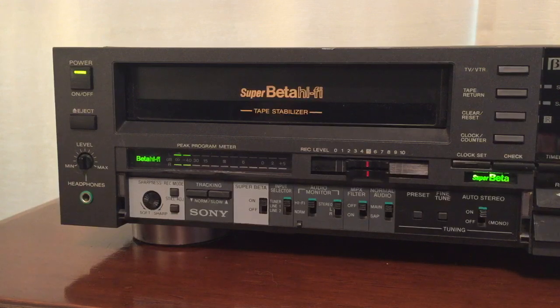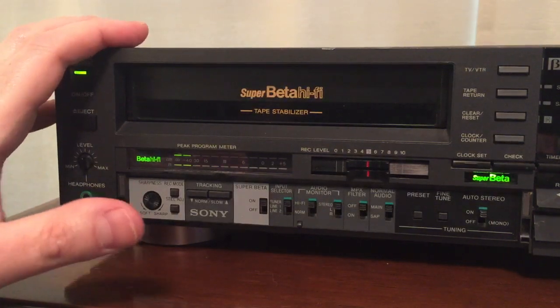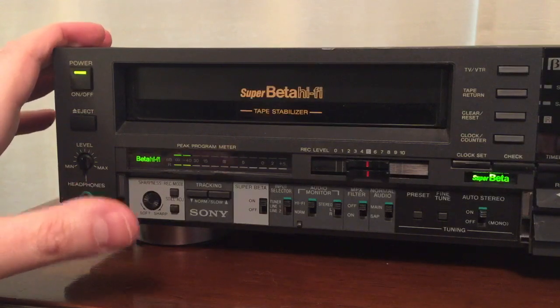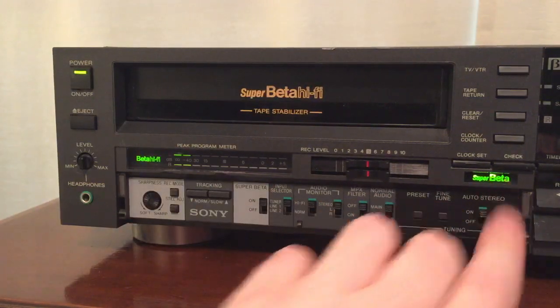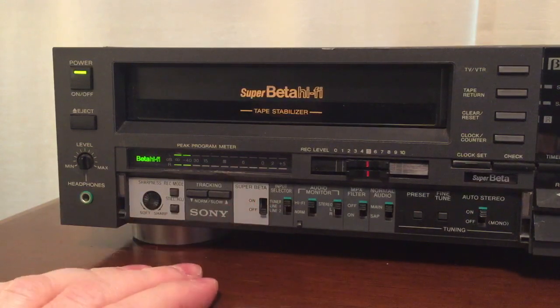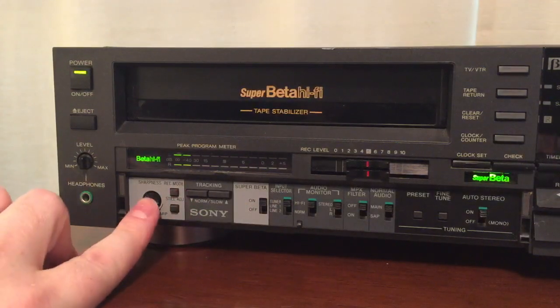Now later they came out with SVHS-ET, which did allow you to get a little bit better resolution on standard VHS tapes. But again, this was an advantage at its time, that you could get better resolution off your regular Beta tapes. Didn't have to buy a special tape. Now for your friends who didn't have a SuperBeta machine, you could always turn the SuperBeta off and make regular tapes just for them. Rounding out the features here on the front, we have a sharpness control.